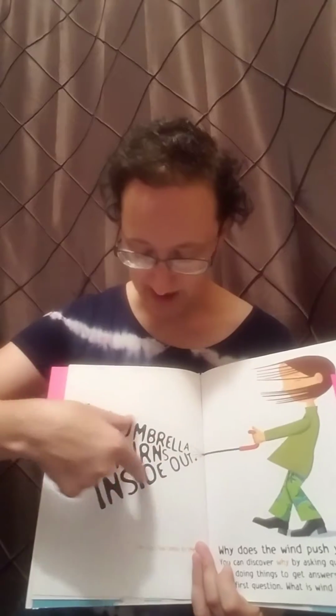This page is really fun. As you can see, the wind is blowing the girl's hair, but it's talking about how the wind can make your umbrella go inside out. And I love how she makes the shape of the umbrella out of the text words. And she does that on several different pages.